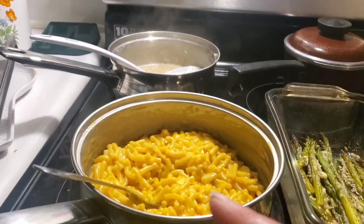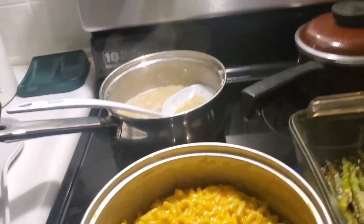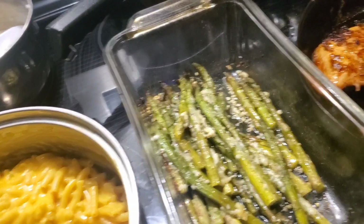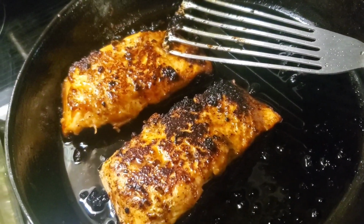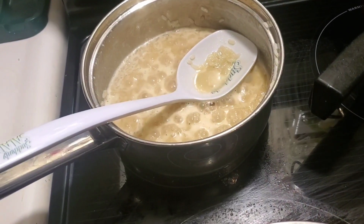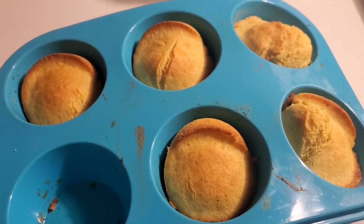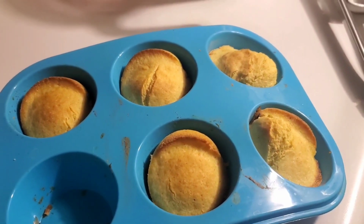So here's our macaroni and cheese. Done by the box. I just used a few extra slices of Colby Jack that I was going to lose if I didn't use it. Here's the asparagus that was getting real limp, but I put it in ice water, crisped it back up, used it. Here's our beautiful salmon. I love that right there. That's my favorite. Some leftover green beans and cooked potatoes. And there's our rice pudding made from leftover rice. And then our cornbread muffins. I have to check and make sure that that flour was self-rising, because I just filled my container up, but I don't know what happened there. I think it was self-rising, but I don't know.